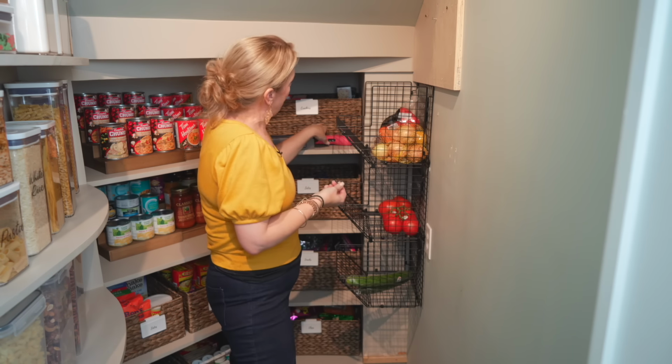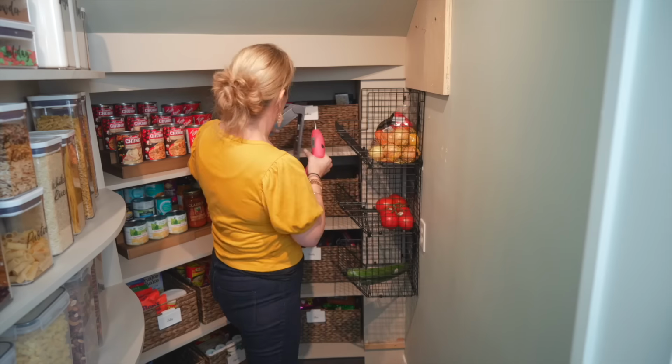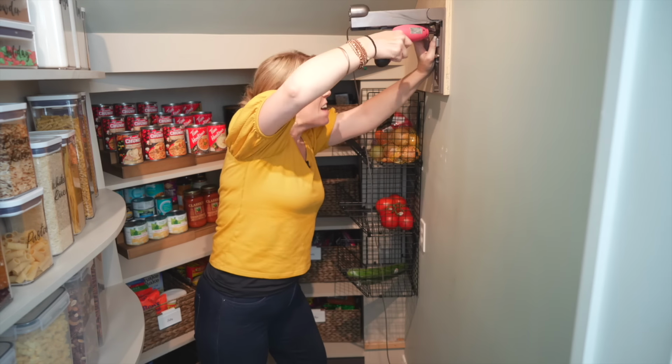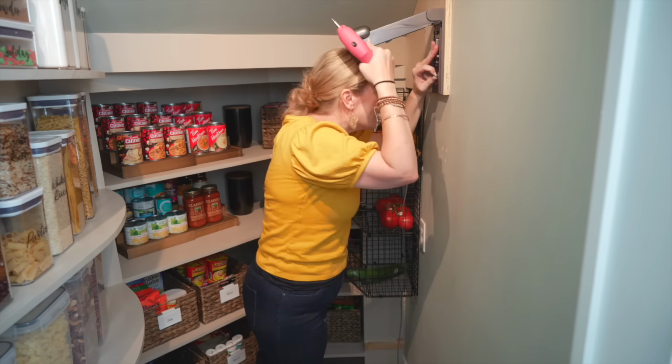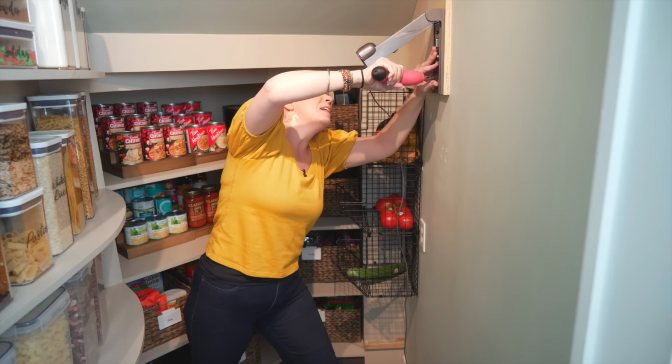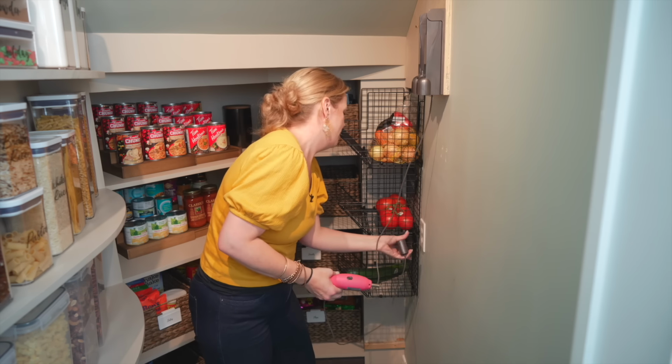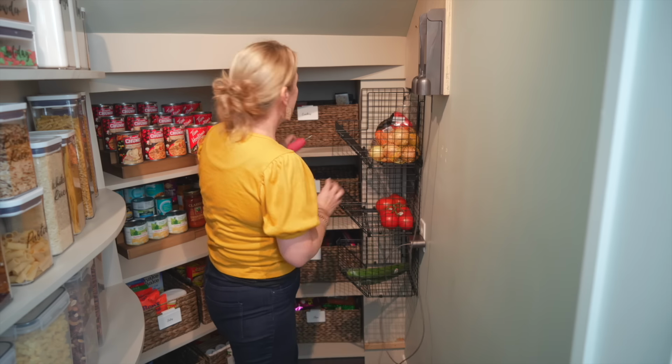So I packed all my tools. I got one little dinky screwdriver. Let's make this happen. You got this, friend. Lefty loosey, righty tighty. You are not a drill, but you can do it. Here's your pink. You can do it, girl. It's fine. Don't tell Joe. It's fine.